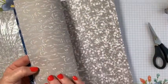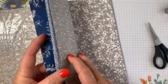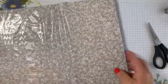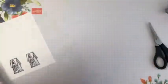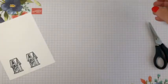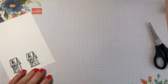So I had looked through all my papers and I actually liked the contrast in it. And I thought this would go really well with the birdhouses. And then I actually changed my mind and I went for this stripe. So that was how I started off. So that's the new. And that's how I started off. And then I wanted to go for a contrasting colour, but I didn't want just blue and white because that can be a bit dull.